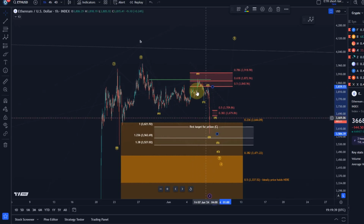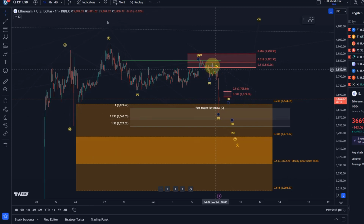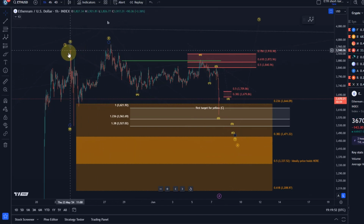What are we dealing with here now? The market has dipped into this target zone down here, which I prepared for you already in the last video. So the market reached already the target zone for wave C of Y of 4. Remember, the idea is that a third wave topped here in May, 23rd of May. Then a WXY structure, and the Y wave is an A, B, C, and the C wave to the downside ideally is going to be a 5-wave move.